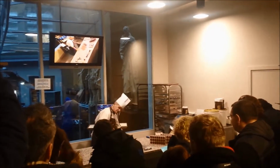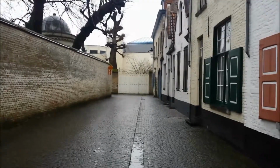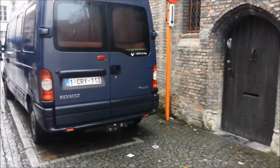Not every day you get to see chocolate making in action live. This is the quiet and charming side of Bruges, with quaint alleyways and small little gift houses like this, overlooking expansive, beautiful gardens. It's a very peaceful place to be.